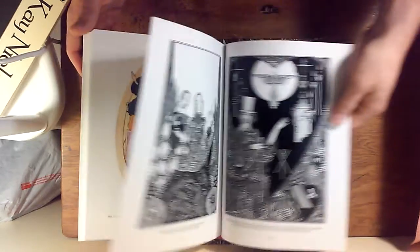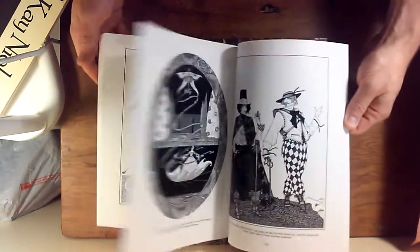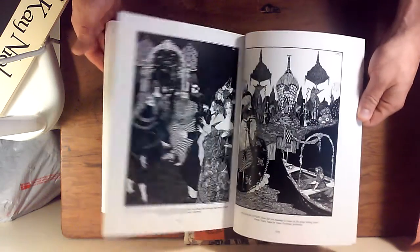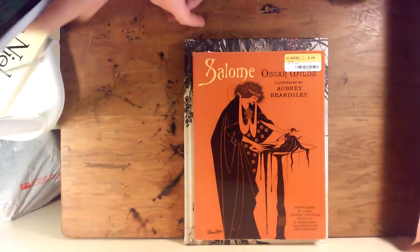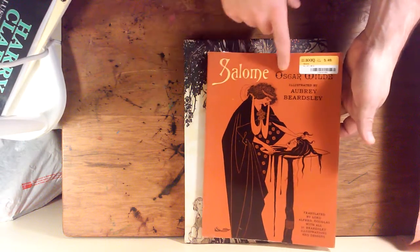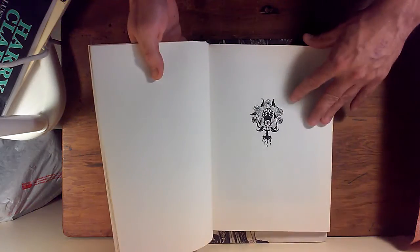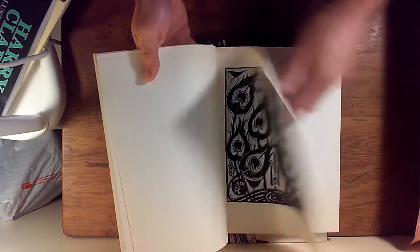Yeah, I know it's boring. God, I love it. That's enough of that one. We're going to talk about Aubrey Beardsley. I only have this Salome book that she illustrated, but she has a similar style. I think she came before Harry Clarke.